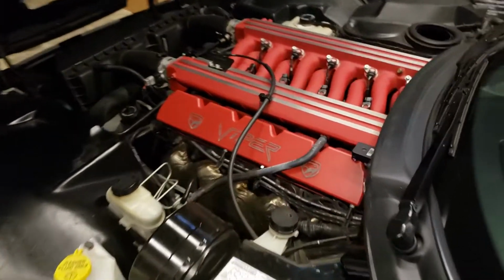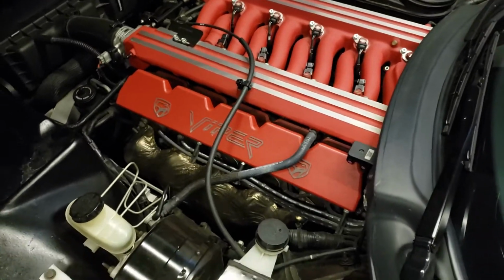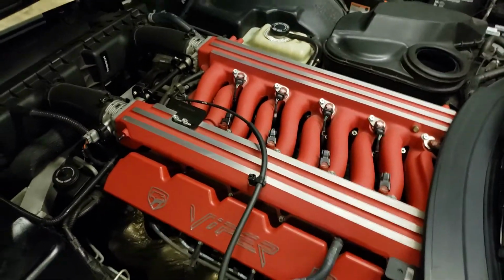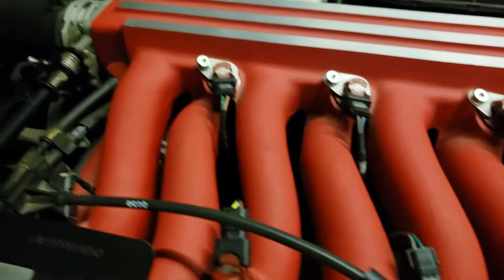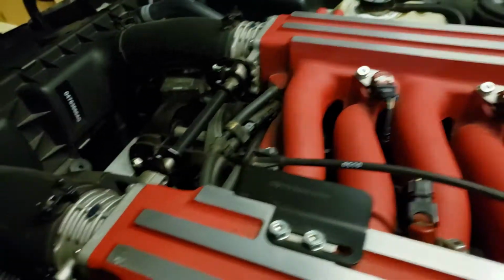Here we have the power plant, the famous Viper V10. I don't see any visible issues. It's nice and clean. There's no oil leaks, valve cover leaks, anything like that. I don't see any intake runner leaks through there. Everything looks pretty good. Injectors all looking good. Everything looks to be as it should. Belts and hoses, everything up here, again, looks to be in pretty good shape, well maintained, with no issues.